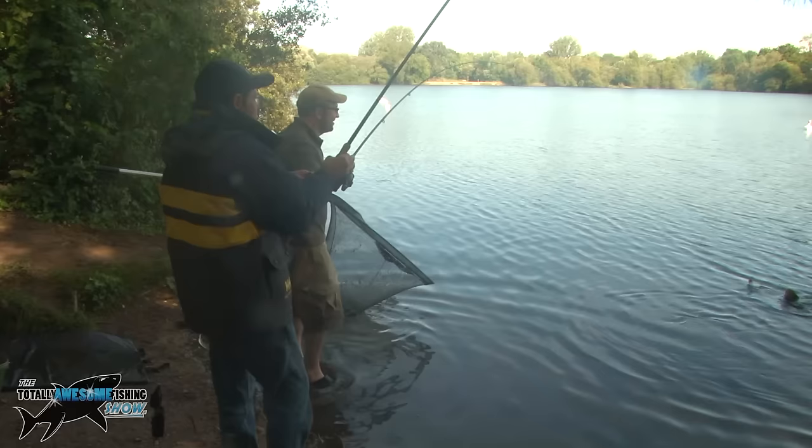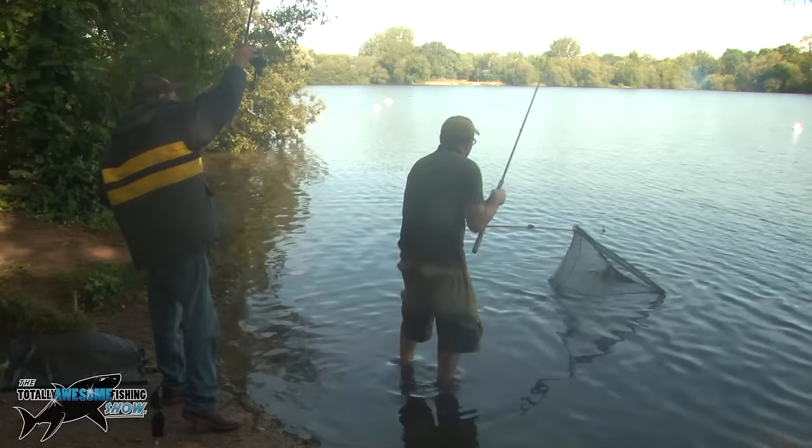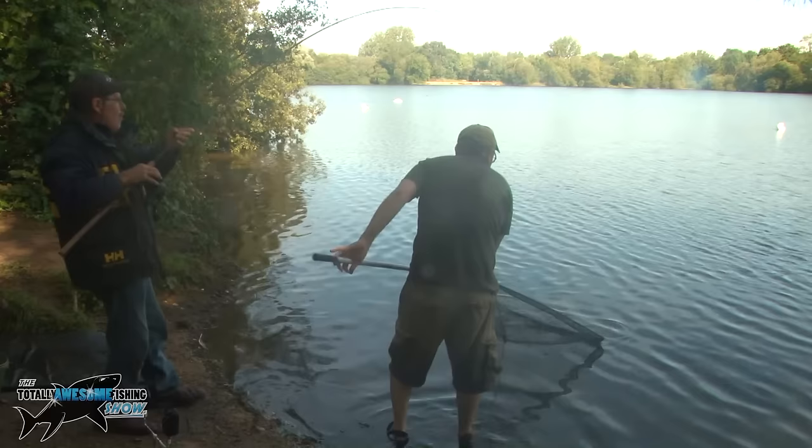Done on my own, for goodness sake. That's not a bad fish. That's a male. Why that one shot off like it did. Right. Now if I put that on there, I can try and get two of that at once then. Yeah. It's been done before, but not with tench. I haven't done it with tench. I've done it a couple of times. Here we go.